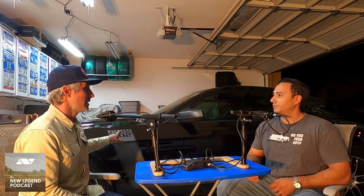The S550 is 15 and newer. There's a package called the track pack, and the target was to be better than Boss. There was a huge problem with that program as well that I solved. It was overheating like crazy, so I solved the overheat problem. Overheating the engine or the brakes? Brakes, transmission, and axle. So that was a tough one, and that one's special to me.